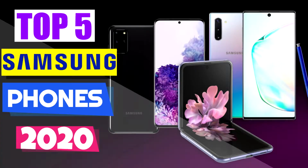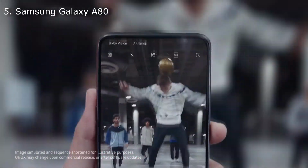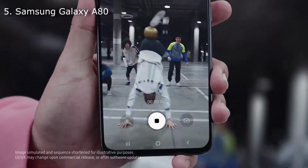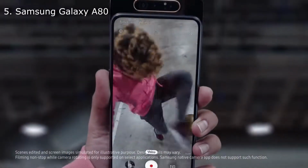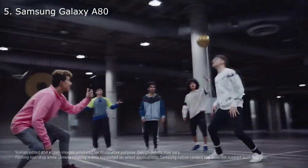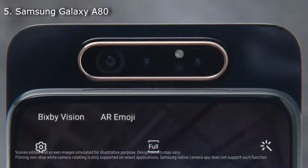Top 5 Best Samsung Phones. Number 5. Samsung Galaxy A80. Together with the camera, the screen is one of the main highlights of the Galaxy A80. It's a beautiful AMOLED display with no cutouts or other interruptions, and it has a long, fancy name. Samsung calls it Full HD Plus Super AMOLED New Infinity Display.